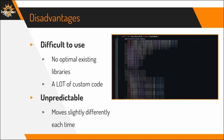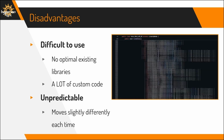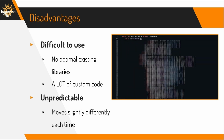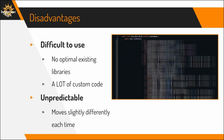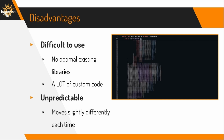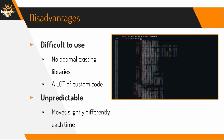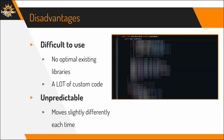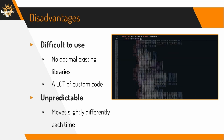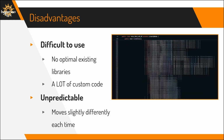However, Pure Pursuit also comes with some downsides. It is quite difficult to use because there are no optimal existing libraries. You'll have to figure out how to make your own Pure Pursuit based on the actual geometry. But then you'll have to write a lot of custom code to make the Pure Pursuit run well and be easy to use. Also, because it calculates its motor powers live, it can be unpredictable sometimes, so it'll move slightly differently.